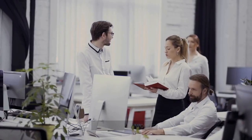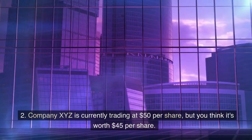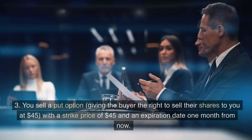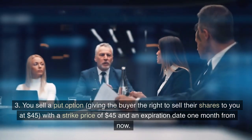Here's how it works. 1. You choose a stock you want to buy, let's say company XYZ. 2. Company XYZ is currently trading at $50 per share, but you think it's worth $45 per share. 3. You sell a put option, giving the buyer the right to sell their shares to you at $45, with a strike price of $45 and an expiration date 1 month from now.